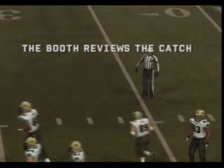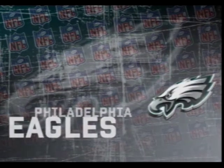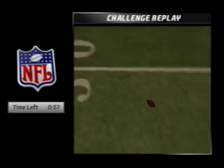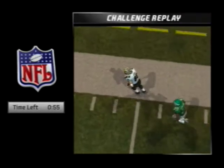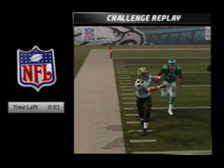So the officials are calling for time, and I think it's because they want to review. And since we're in the last 2 minutes, that's a call that came down from the booth. It appeared he did a great job of keeping his balance along the sidelines. Yeah, and the only question is, did he step out? That's what I think they're looking for in the booth.